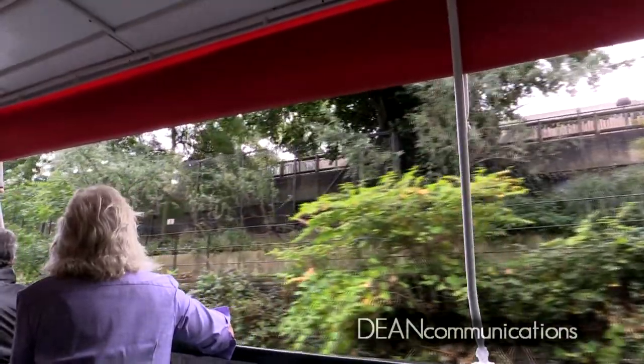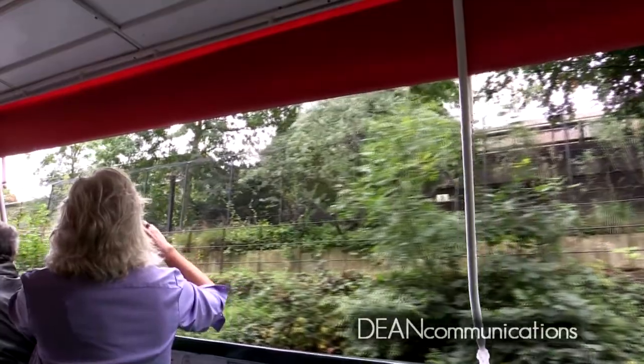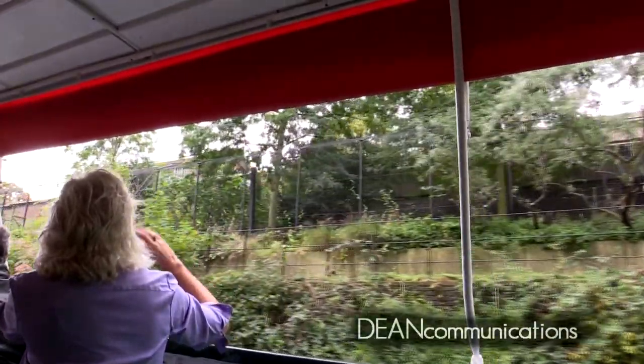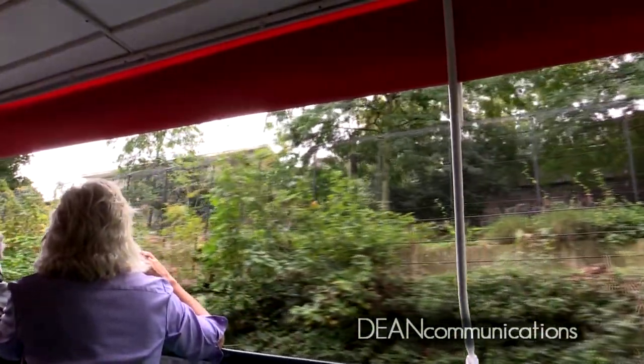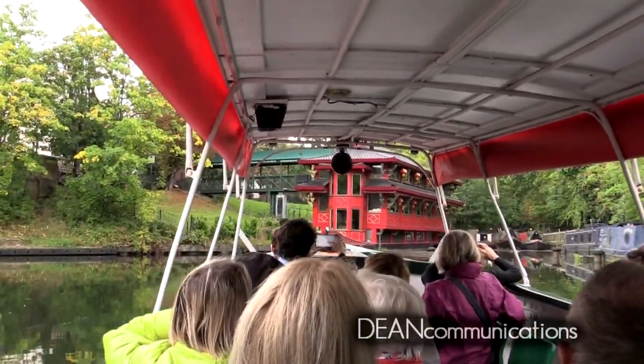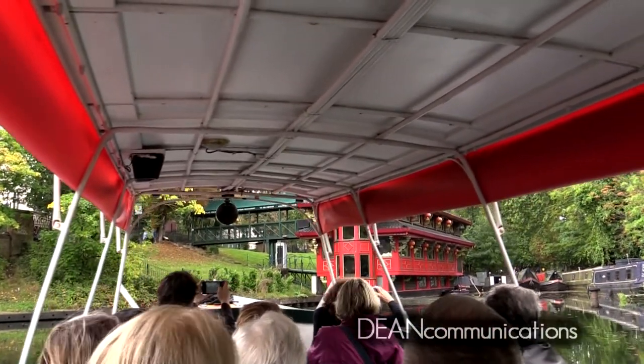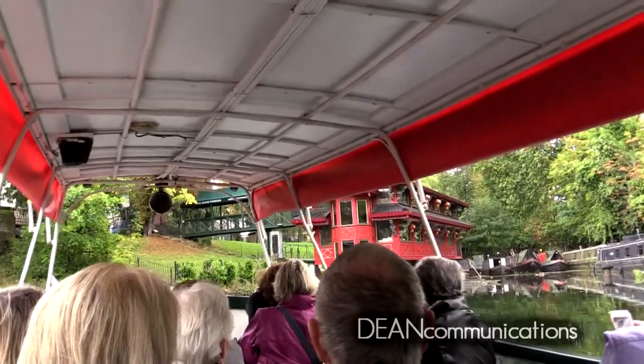The trip on the Regent's Canal goes around the north side of Regent's Park, home to the London Zoo. Words like tranquil, serene, and relaxing come to mind. You have little sense of being in the middle of a large metropolitan area. Jason's is on a first-come, first-served basis, and they don't take credit cards.